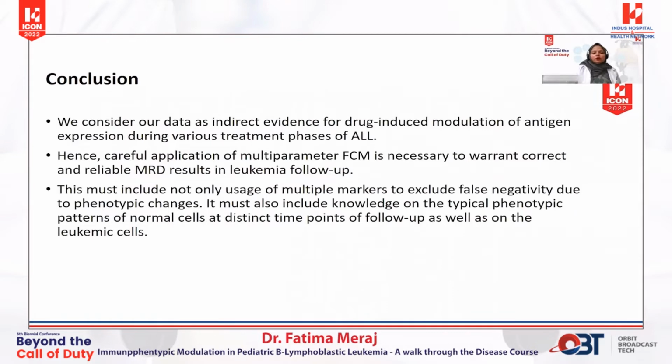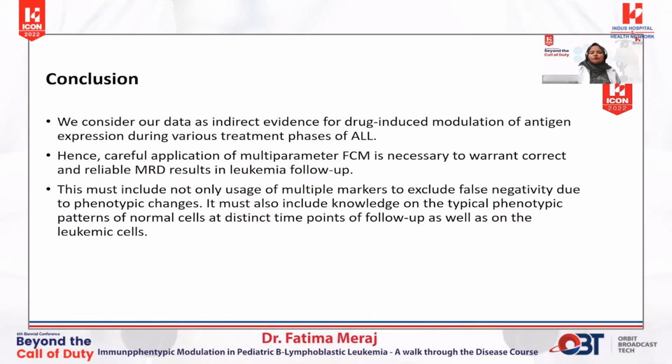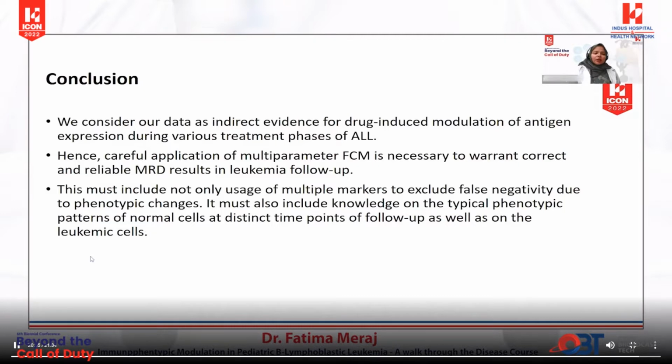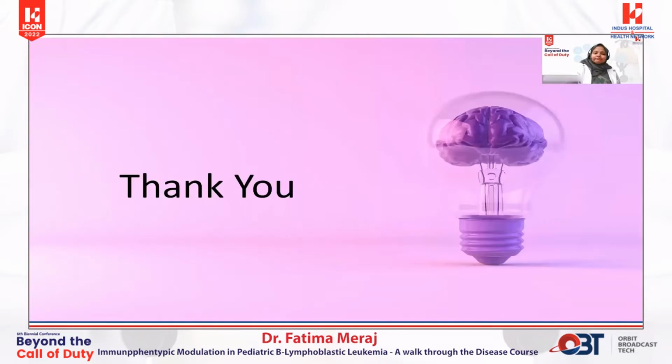So I would like to conclude, according to our data, that there is indirect evidence of drug-induced modulation of antigen expression during various treatment phases of acute lymphoblastic leukemia. Hence, careful application of multiparametric flow cytometry is necessary to warrant correct and reliable MRD results in leukemia follow-up, because our analysis will direct the patient's further management plans. This must include not only the usage of multiple markers to exclude false results due to phenotypic changes, but also knowledge of the typical phenotypic patterns of antigenic expression in normal cells as well as in the leukemic cells throughout the phase of the chemotherapy. Okay, thank you.